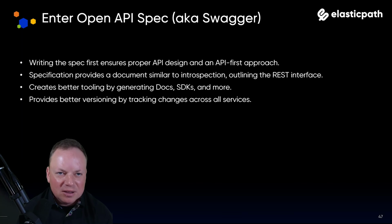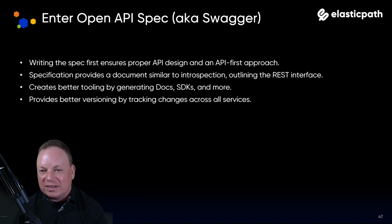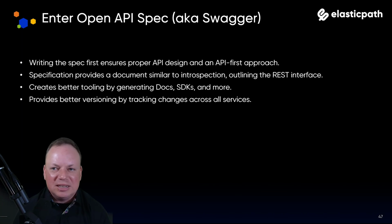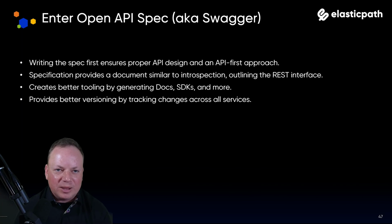These OpenAPI specs give you a lot of great features that can help you with that developer productivity. So if you write the spec first, it gives you a proper API design. Rather than letting your code dictate what your REST API looks like, you're writing the specification so that it's a clean, proper design, and you're not seeing the underlying implementation in the API itself. That's called an API-first approach. But once you have that specification, it gives you something very similar to GraphQL's introspection, where it outlines that full interface. And it can also be used to generate docs, generate SDKs, generate interfaces, and more. So it's doing a lot of that generation that you get from that introspection as well.